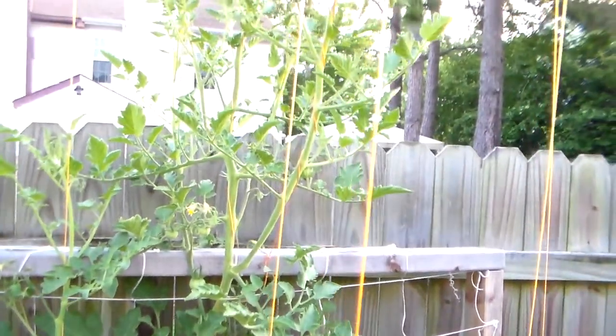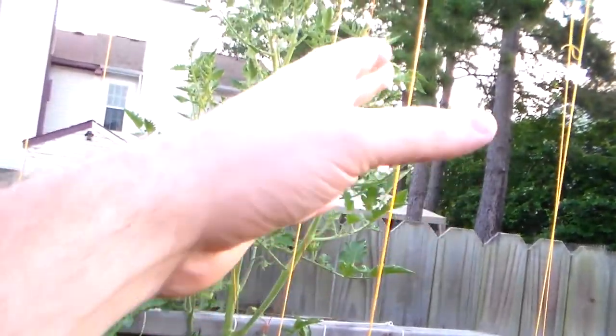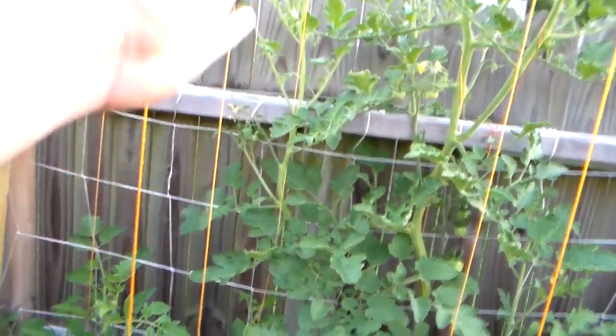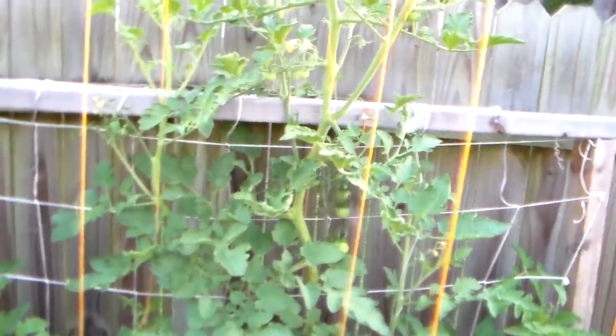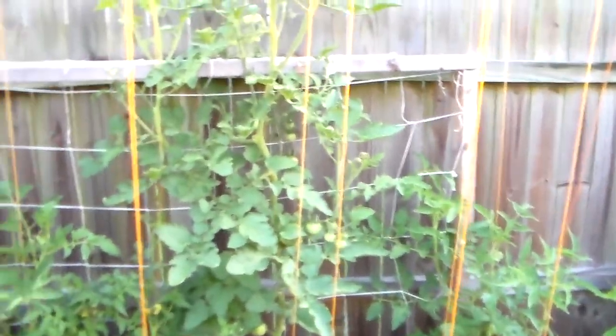So I've been letting different suckers grow up towards the top. Like I have one right here, which I put a string to. I have one over here, which I put a string to, and then there's another one right back here, which I have a string to, which they all have tomatoes on them already too. So I'm just letting the top of it grow wide.